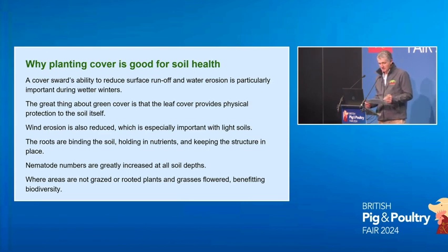The great thing about green cover is it actually physically provides protection to the soil itself, the leaf cover over it, which is of great importance. We were keen to reduce wind erosion. I'm sure you've probably been to East Anglia or Norfolk. It's pretty windy in Norfolk, and we used to suffer soil being blown around pretty much all year round, but as soon as we had a dry spell, there was soil blowing around. Not nice for us, not good for the fields.